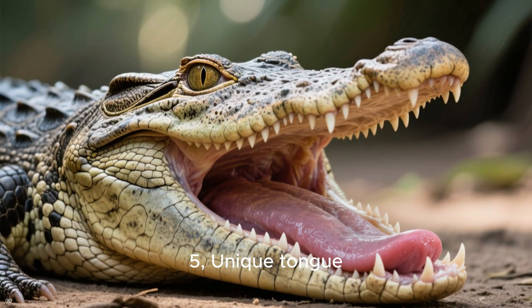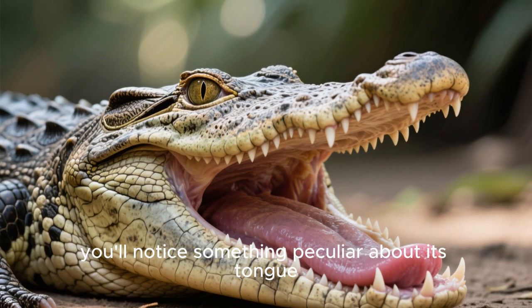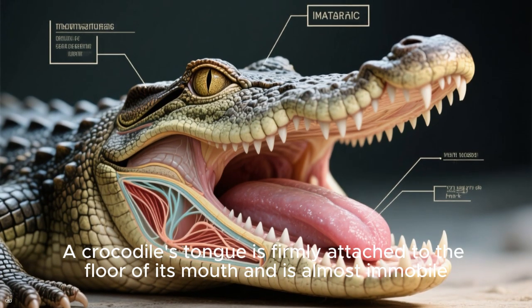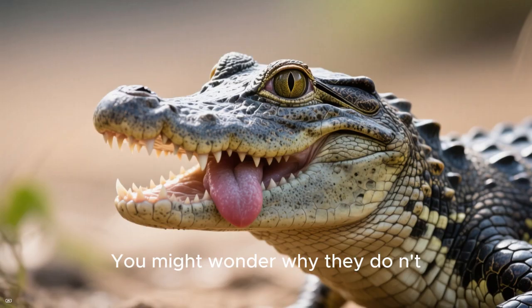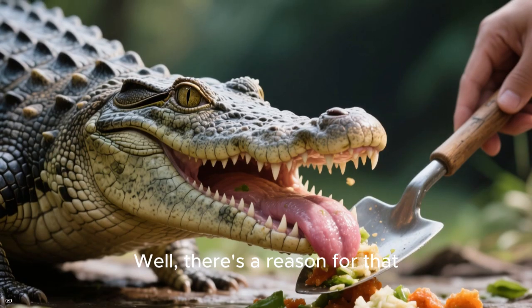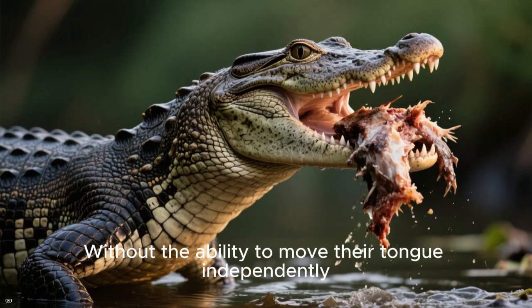5. Unique tongue. If you've ever seen a crocodile, you'll notice something peculiar about its tongue. It doesn't stick out like a snake or other reptiles. A crocodile's tongue is firmly attached to the floor of its mouth and is almost immobile. You might wonder why they don't stick out their tongues to help them taste the air like other reptiles do. Well, there's a reason for that.